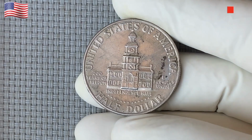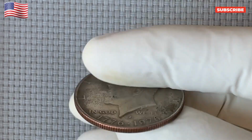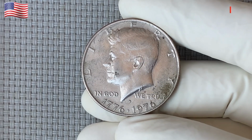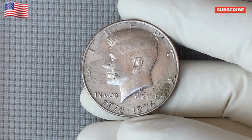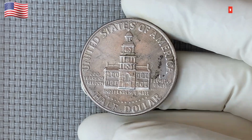There are several variations of the 1776 to 1976 Kennedy half dollar that you'll want to keep an eye out for. The most common mint marks are the D for Denver and S for San Francisco. These are the two mints that struck the majority of these coins. However, the coin struck at the Philadelphia Mint does not have a mint mark, which makes it somewhat rarer, although not extremely valuable on its own.